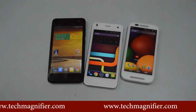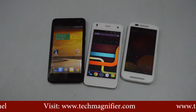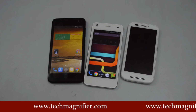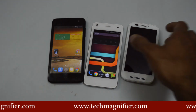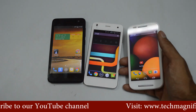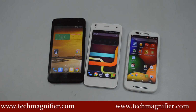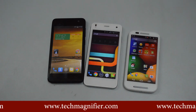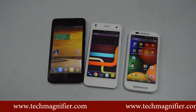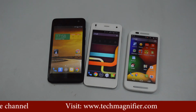Last, we talk about the battery backup on the phones. All the three phones have very big batteries compared to the sizes. The Unite 2 has 2000 mAh battery, X1 has 1800 mAh battery, and Moto E has 1980 mAh battery. But compared to all the two phones, Moto E has the best battery backup. And next is the Unite 2. So Lava X1 has the least battery backup, but when compared to Unite 2, it will give a better backup if Unite 2 will be used for gaming.